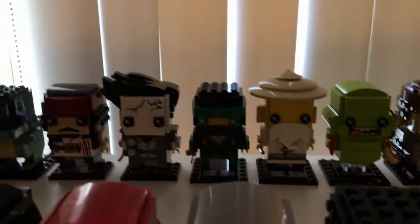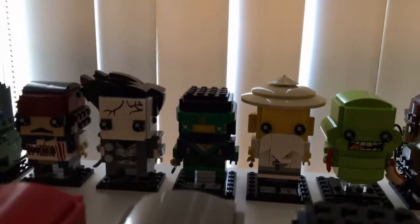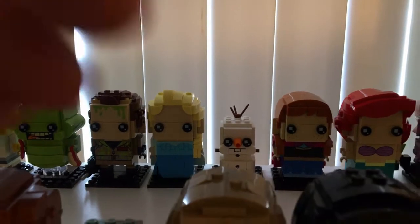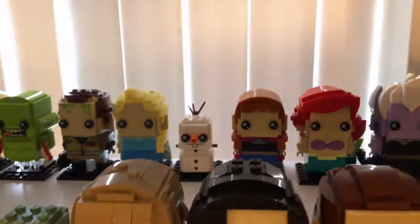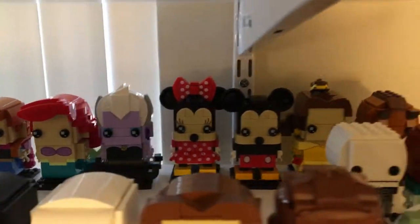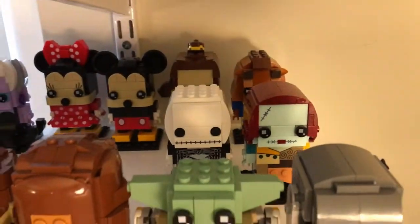You also have Wu and Lloyd from Ninjago. Those two, I believe, were also Toys R Us exclusives at the time. Slimer and Beckman. Then you have Elsa and this little guy, Olaf. I keep forgetting her name, but I know that she's with the Frozen character, so forgive me for that, guys. You have the Little Mermaid, and my wife could better tell you who she is. Ursula. That's right. Minnie Mouse, Mickey Mouse, Belle, and the Beast from Beauty and the Beast. And then you have Jack the Skeleton and his bride, which again, forgive me, I don't know her name off the top of my head.